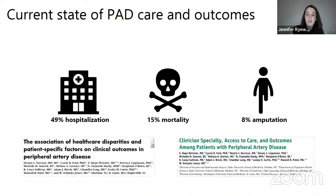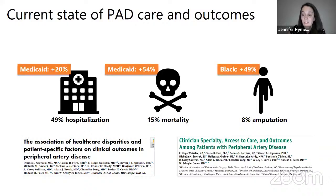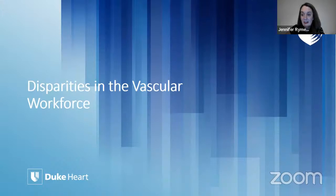So overall, the current state of PAD care and outcomes in the United States, and our vascular medicine group at Duke has published a lot in this area: 49% risk of hospitalization, 15% risk of mortality in 2 years, 8% risk of limb loss. If you add on other socioeconomic factors like having Medicaid, being Black in the United States, all of these risk factors and all of these terrible outcomes that we want to avoid for our patients significantly rise. And so I think there's lots of opportunity here over the coming decade to decrease morbidity and mortality outcomes for these populations. And so I'm going to keep moving to my next area.